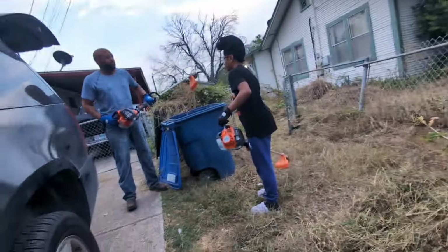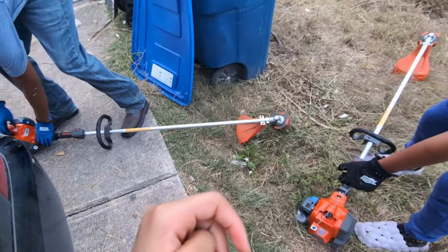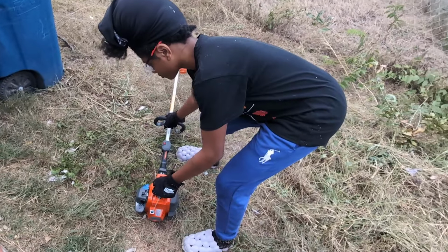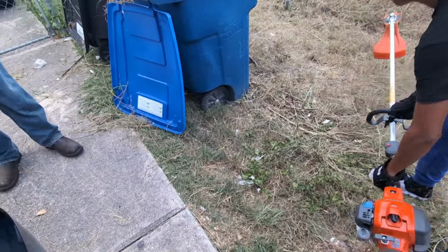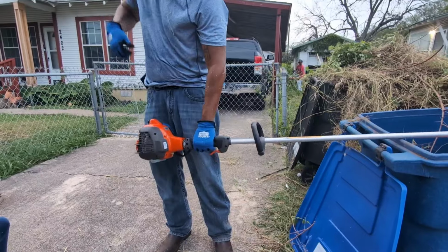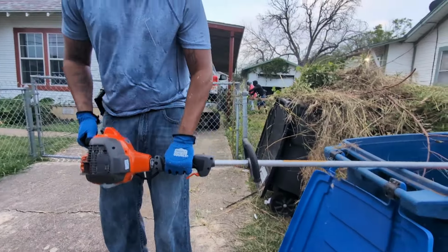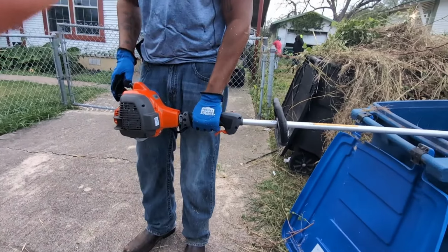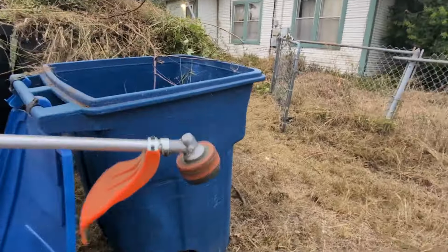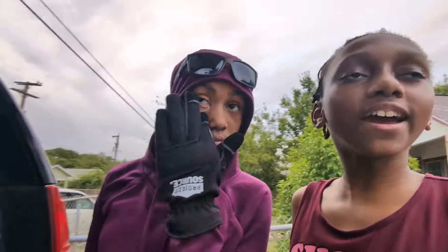All that grass. This is easier. Put it on the ground. Prince just. Oh, it's already running. Why would you do that again? Dad is starting his. He's all sweaty, you guys, but that's all right. It's just me and Asia. My ear itches.